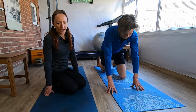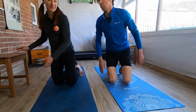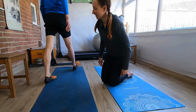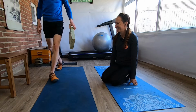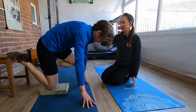Okay. And the last one we're going to look at is called a couch stretch. So we need the chair for this. I'm going to keep it against the wall. So this is a really intense one. Sometimes not the most comfortable for your feet or your knees. So this is why it's called a couch stretch, because you would do it on your couch so it's nice and soft in your living room. This is a bit harder.